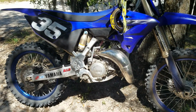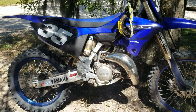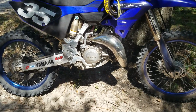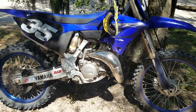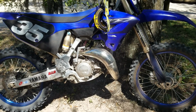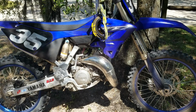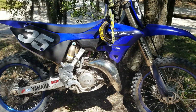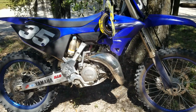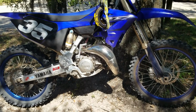The pilot's a little rich, the main's lean. It lacks a little bit of mid, and the pilot's obviously a little rich, but it's only off by 1 or 2 jets. So what have you stumbled on? What are you currently using? A 70 pilot, I believe, and a 165 main. So I went up on the main and down on the pilot, and trust me, I tried a lot of main jets. The pilot was pretty easy, pretty self-explanatory.